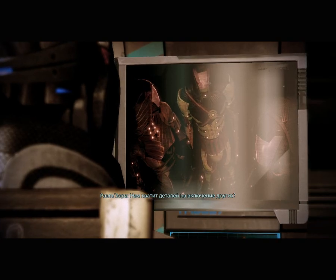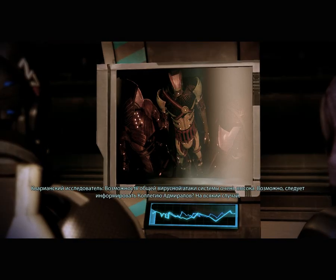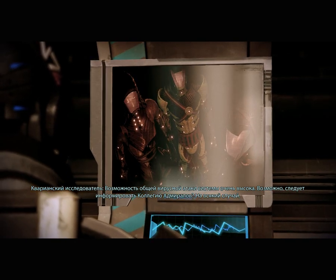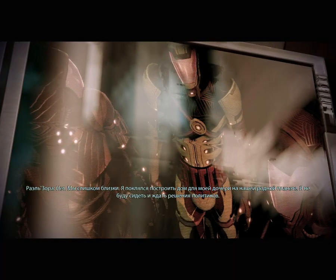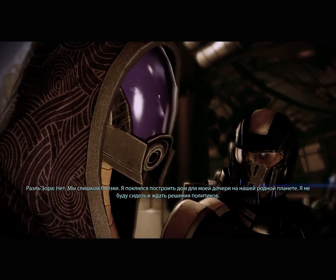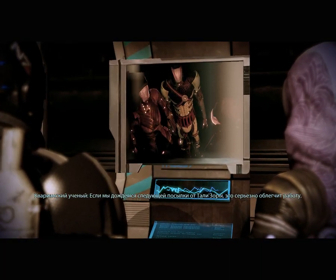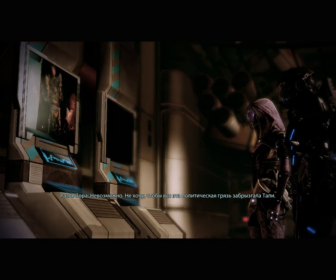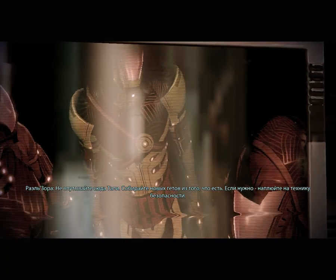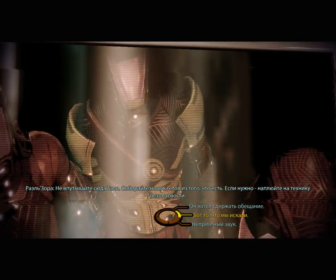Do we have enough parts to bring more online? Yes, the new shipment from your daughter will let us add 2 more Geth to the network. We're nearing a breakthrough on systemic viral attacks. Perhaps we should inform the Admiralty Board, just to be safe. No. We're too close. I promised to build my daughter a house on the home world. I'm not going to sit and wait while the politicians argue. We'd have an easier time of it if Tali Zora could send back more working material. Absolutely not. I don't want Tali exposed to any political blowback. Leave Tali out of this. Assemble a new Geth with what we have. Bypass security protocols if need be.